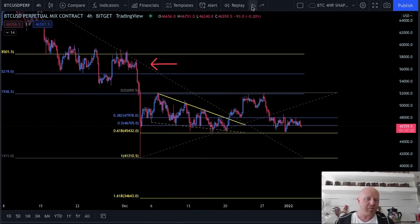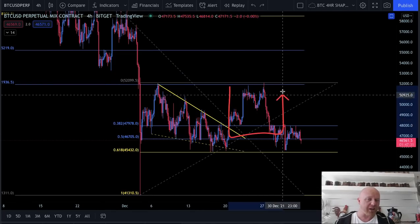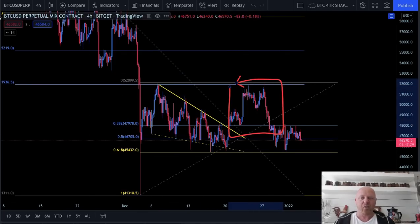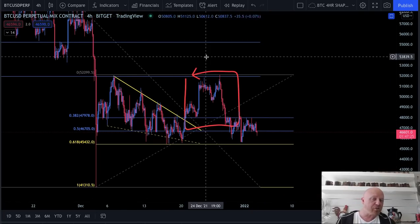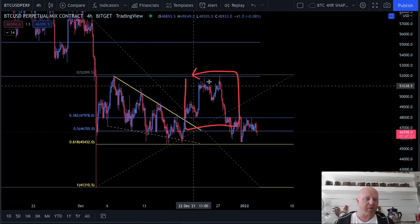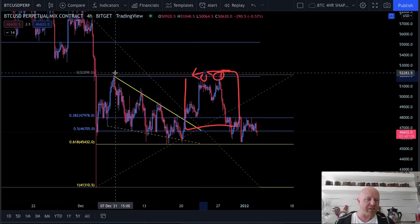Phase 2, let me get rid of that arrow. Phase 2 is this block right here. This is phase 2. What is phase 2? Phase 2 is higher volatility, wider volume spread, and most importantly, retesting the ceiling that you established in phase 1.